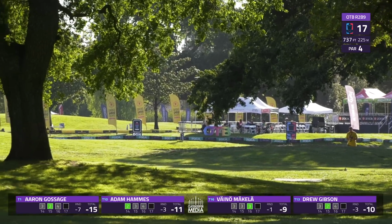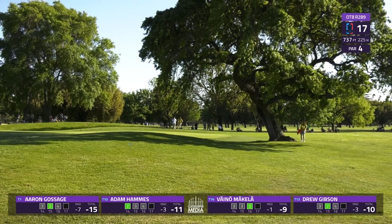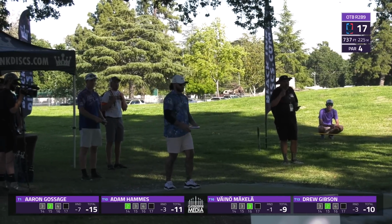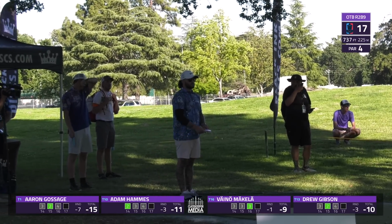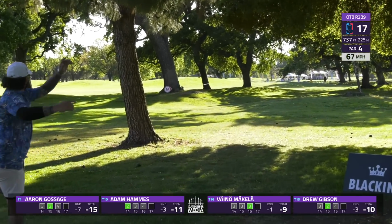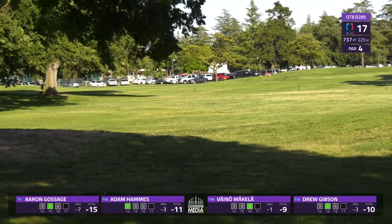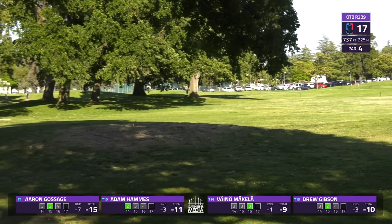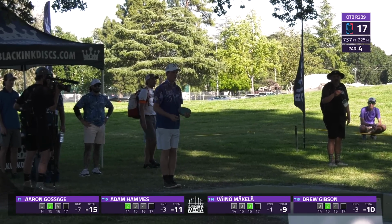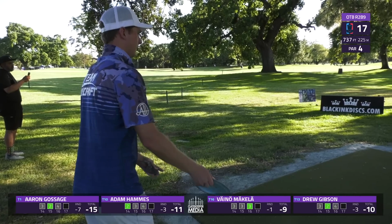I like this by Aaron Gossage. A little bit of pop-up, but still moving to the left. And he's thrown, wow, kind of the dream shot. He'll be able to throw backhand or forehand and just as overstable as he can manage. Gibson, this is early left. Does punch through. Yeah, similar spot to Väinö back there. They'll have opportunities to attack this green, but going to be much more difficult.